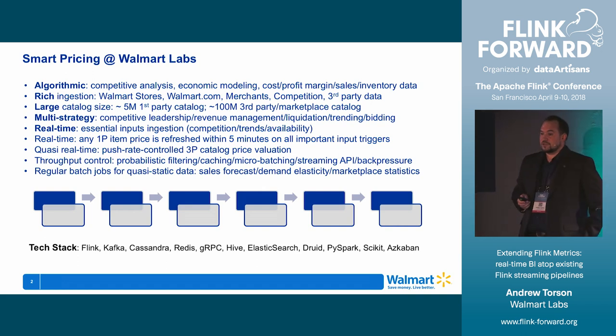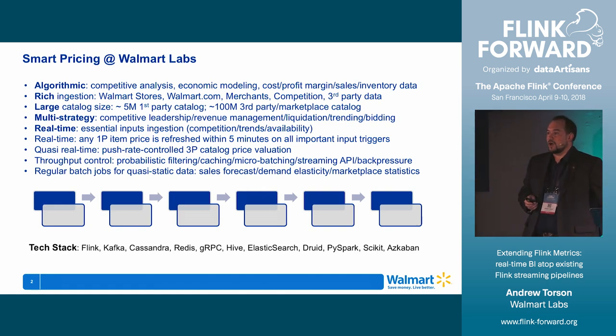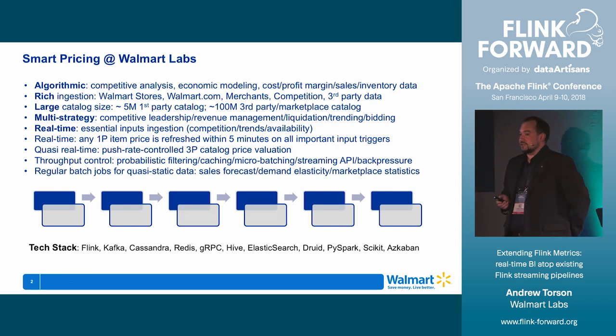Finally, on the machine learning side, we mostly write them using PySpark and Scikit. And we do have legacy batch processes in Azkaban, which we are actively migrating to Flink, because we only picked it up a year ago, and not everything is on Flink yet. Okay, so that's our tech stack.